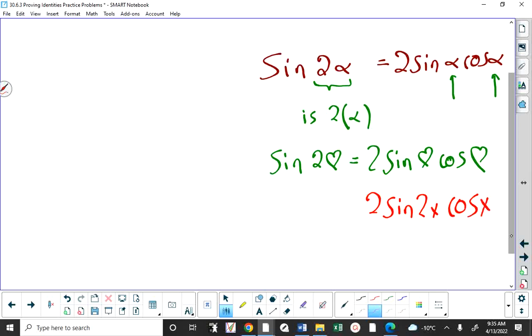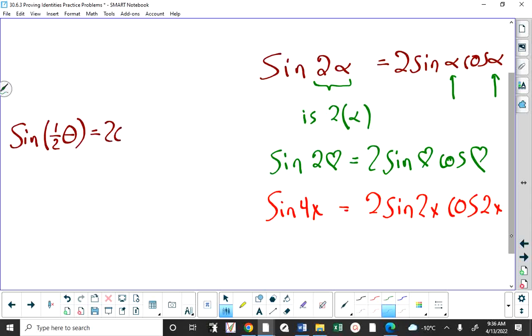It doesn't matter whether it's alpha or heart or 2x. It doesn't matter what that argument on the left-hand side is, as long as the argument on the right-hand side is twice as great. So I can customize this double angle identity for any situation. I could even have, and we're going to encounter this in calculus, I guarantee you, I can even have this. I can have sine of theta is 2 sine of a half theta cos of a half theta.